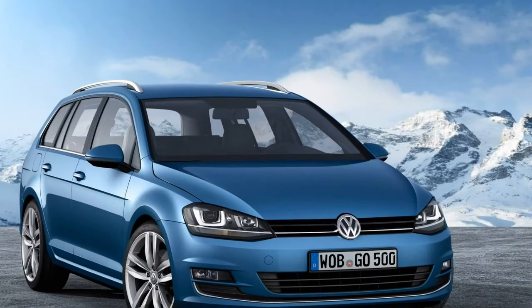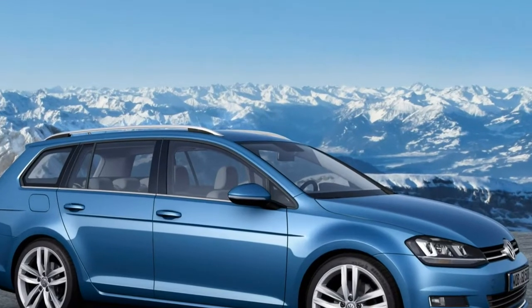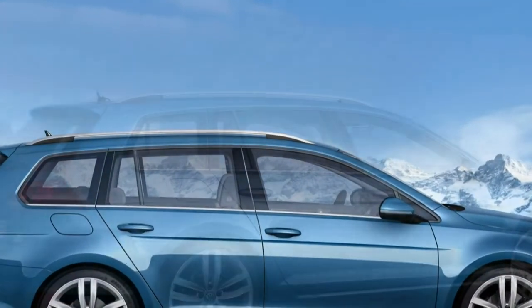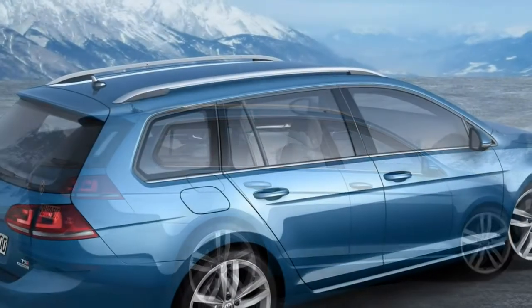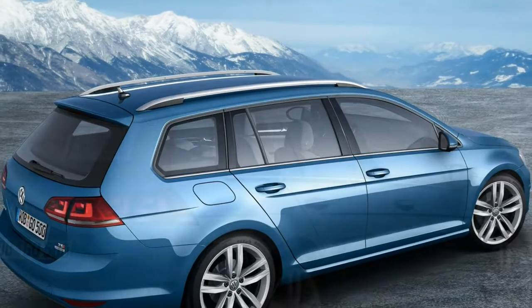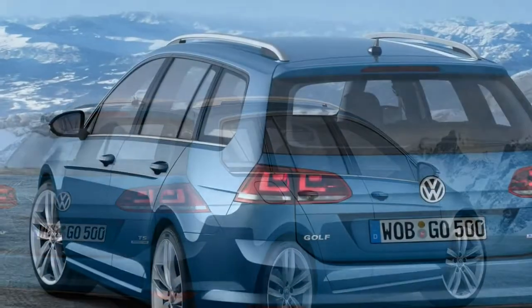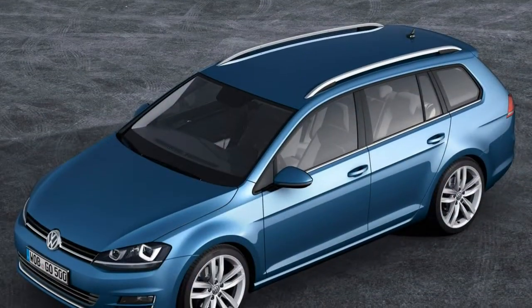2018 Volkswagen Golf Estate Review. The good points of the Volkswagen Golf Estate: commodious luggage space, generous equipment levels, Golf R performance, economical engines.